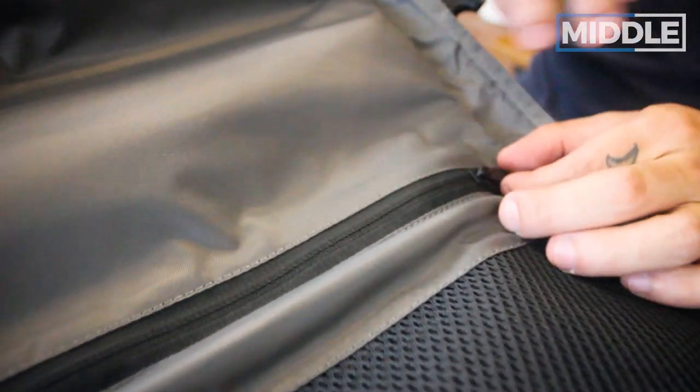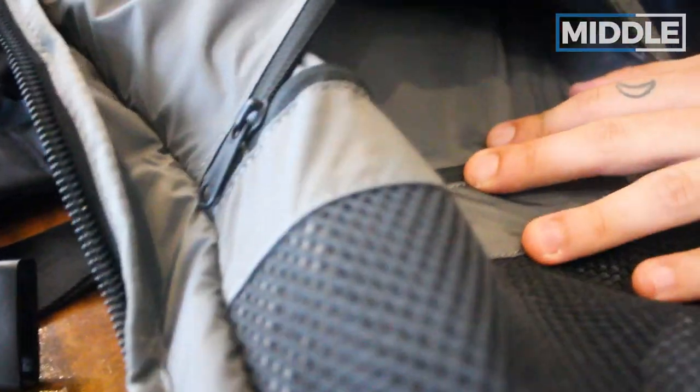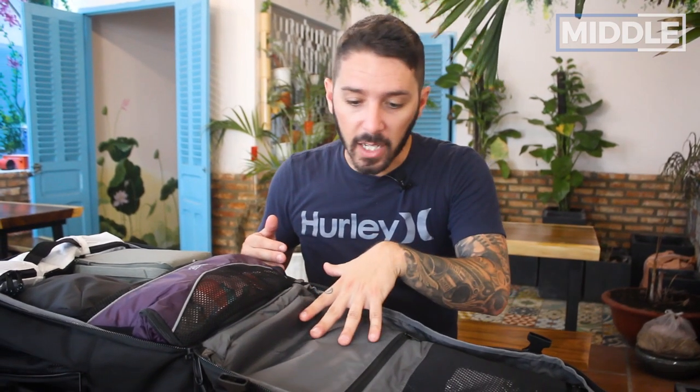And then below it, we have another pocket right here. Just a nice little basic pocket that you can put anything. Maybe you want to put a small travel towel in there. Maybe some socks. Maybe another notebook. Maybe you're like me and you travel with 7 notebooks. This is a great spot for a notebook. But that more or less is the back side. Nice, simple, 2 pockets, done.